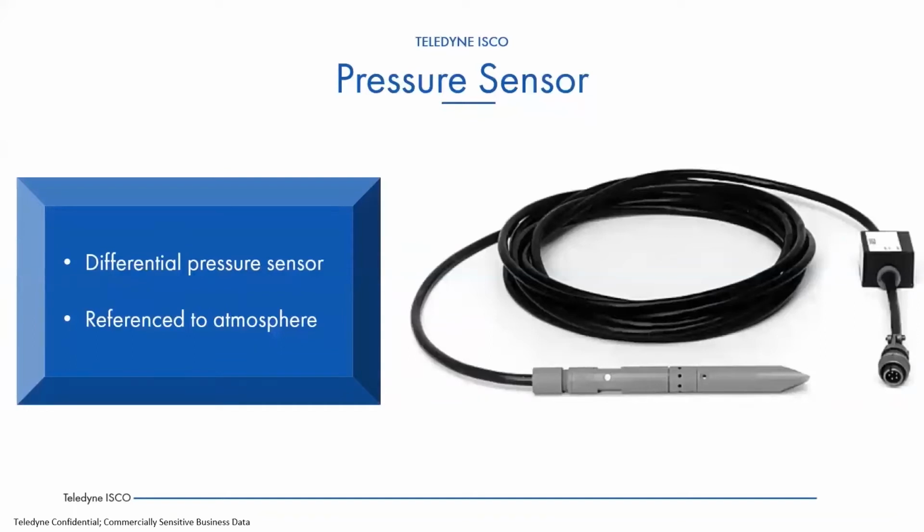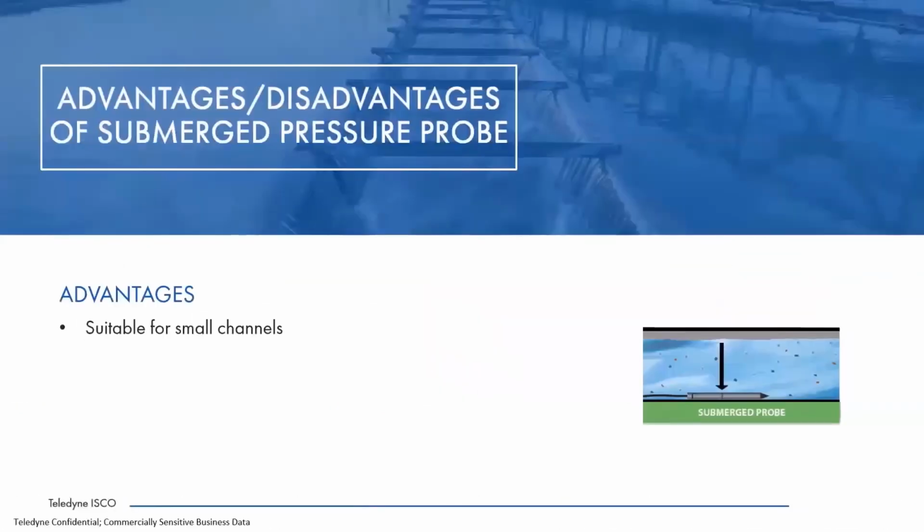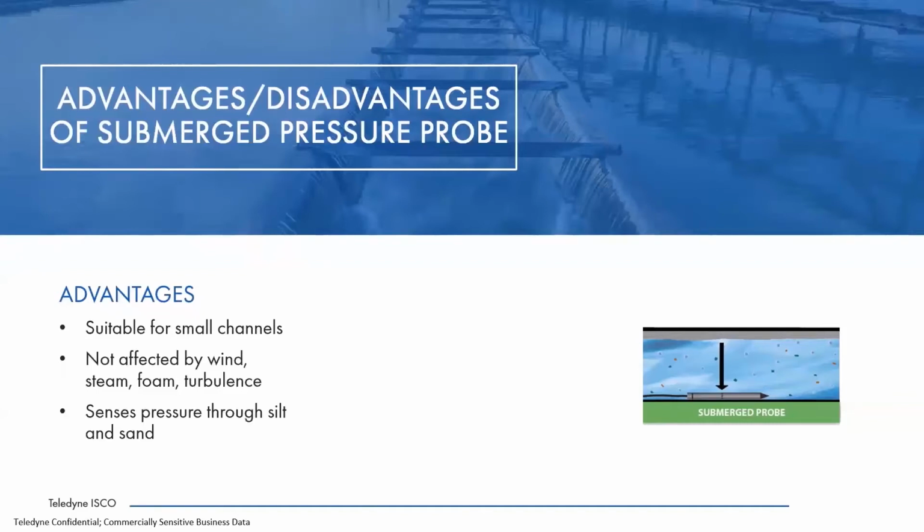Now, other types of sensors are the differential pressure transducer. So they reference atmospheric pressure. As you can see on this probe, there's little holes on the side of it. And so the water seeps through there. It measures the amount of head pressure over the top of that sensor. Now, the advantage is you can also put it in small channels. They're not affected by the wind, steam, or surface turbulence because it's below the surface of the water.